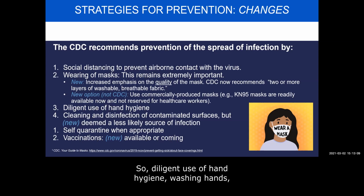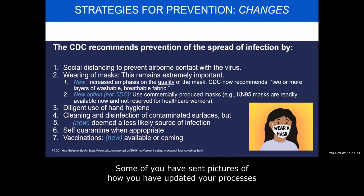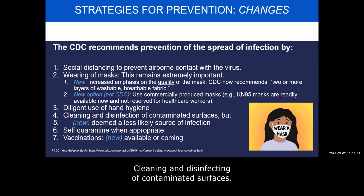So diligent use of hand hygiene, washing hands, keeping our hands away from our face, not shaking hands, all of those things, and having hand sanitization equipment, hand sanitizer, around everywhere. And so that's the other thing. Some of you have sent pictures of how you have updated your processes, and it's great to see all the hand sanitizer everywhere. Absolutely, that's another one of those things that we have to pay attention to. Cleaning and disinfecting of contaminated surfaces, but, and this is new, deemed less likely a source of infection.